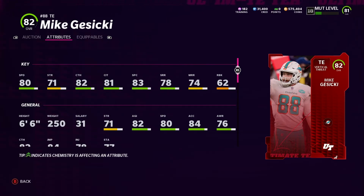I mean, 80 speed's pretty good, but with 62 run blocking and 82 catching, he is 6'6", he is 250, so he's a bigger target and bigger weight. So I would 100% recommend him. He should be a really good budget baller for you.